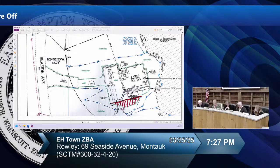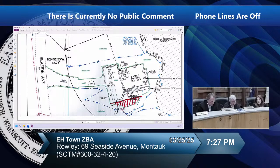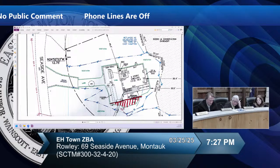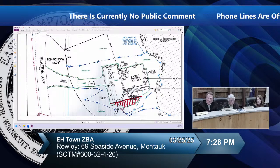Still thinking. Yeah, I denied this originally, and I'm still torn on this. It's the deck. The fact that they have to dig some piles in to get this deck bothers me. Additional revegetation would be nice, particularly on this property. I would agree to the deck with the revegetation, but I do want a condition that none of that decking on the first story will ever come before us to be enclosed, to be made into anything else, habitable space or just enclosed at all.